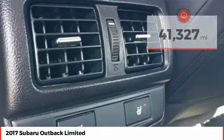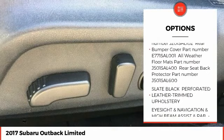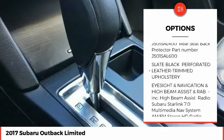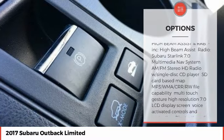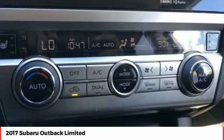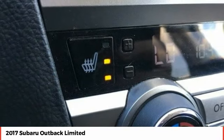Here are some of this vehicle's great options: backup camera, keyless entry, power passenger seat, power lift gate, anti-lock braking system, traction control, stability control, steering wheel audio controls, all-wheel drive, Bluetooth. Your new ride is just a phone call away.